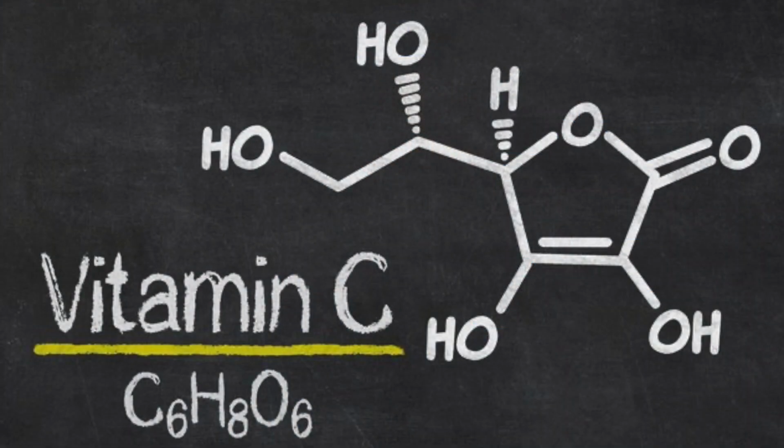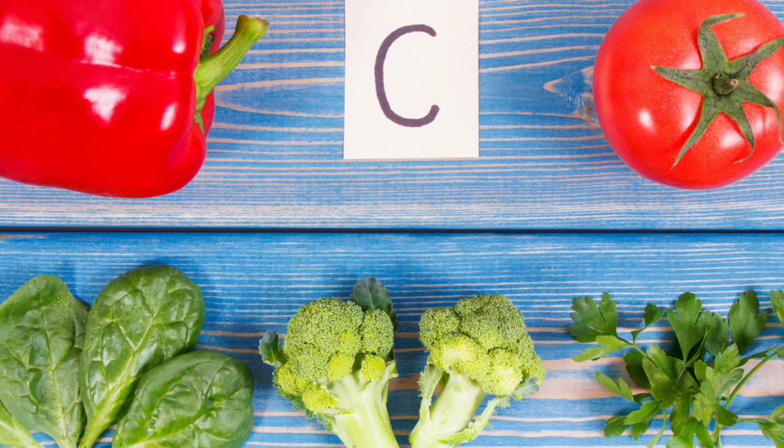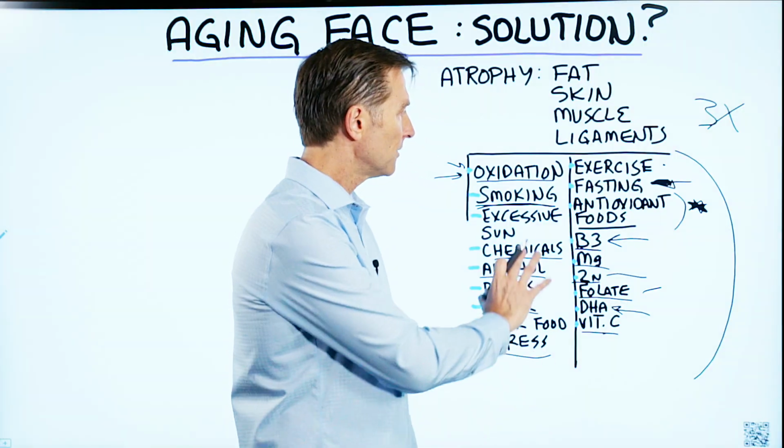And then you have vitamin C. Always make sure that you get it from a natural source. Vegetables will be a good source. All right, it's very simple. Focus on increasing these and decreasing these.